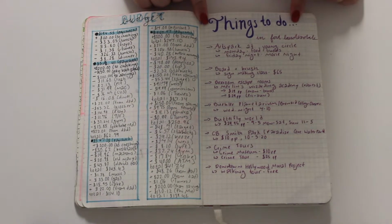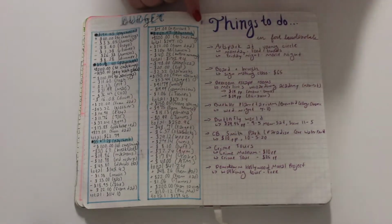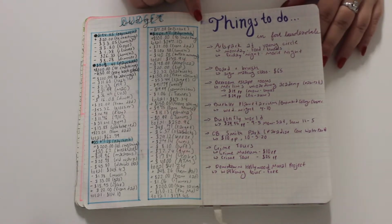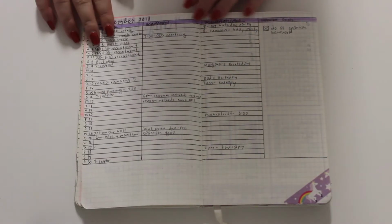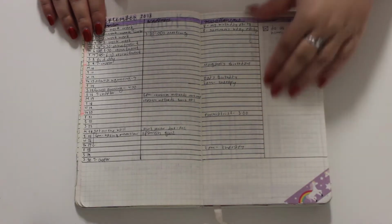This is when my family went to Fort Lauderdale, so I did things to do in Fort Lauderdale, just a bunch of various stuff. And we didn't do most of them. We mostly just sat by the pool, but it was still a fun page to make. This is my September page with an awesome unicorn washi tape.